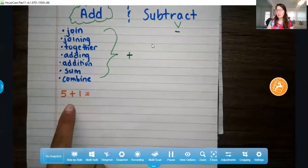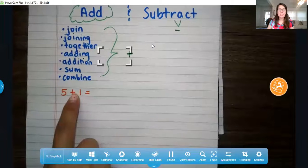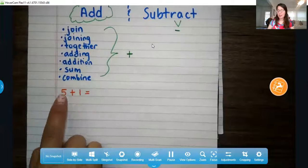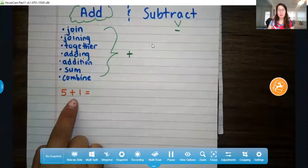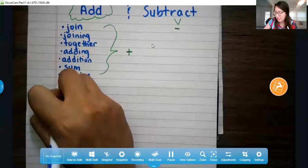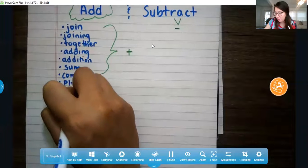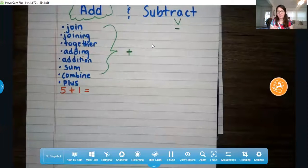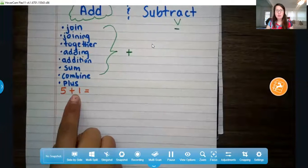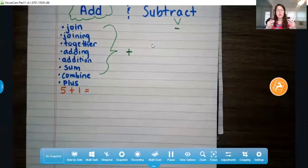Well, remember, this plus, this addition means you are going to add, right? This is a symbol to add. So I am adding 5 plus, oh, that's a good one too. Sorry, friends. Another word for addition is plus. Right? So 5 plus 1. So I am adding, combining them together.